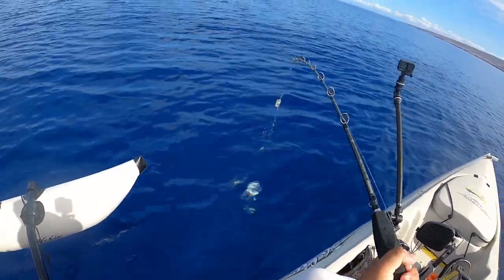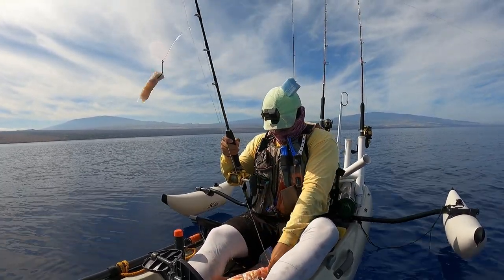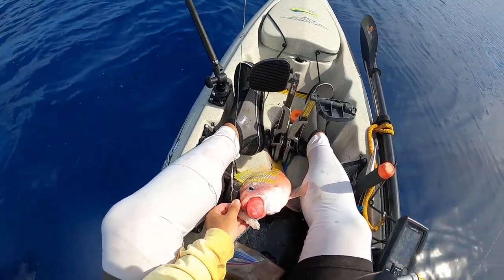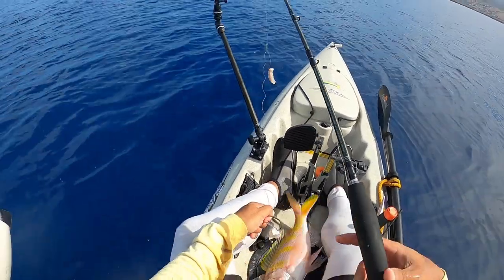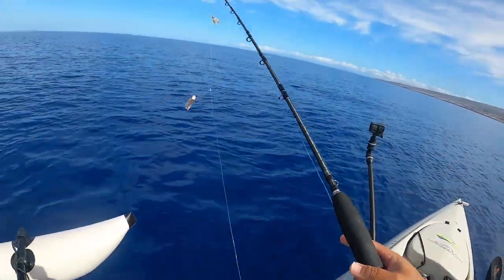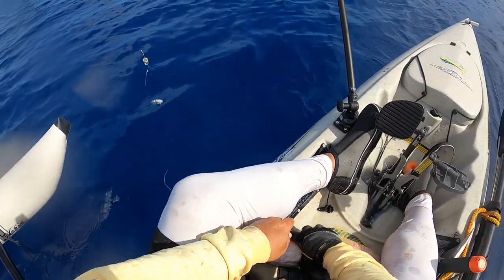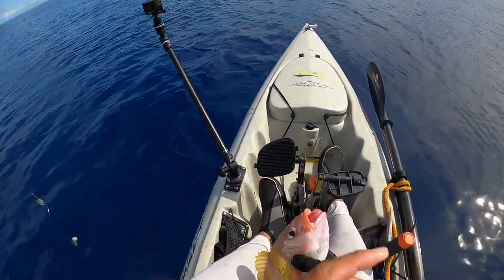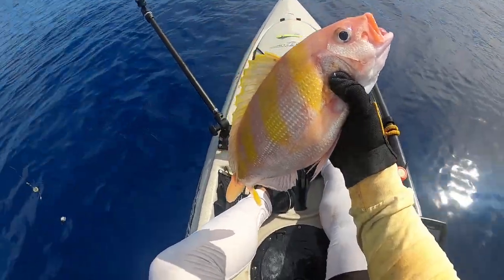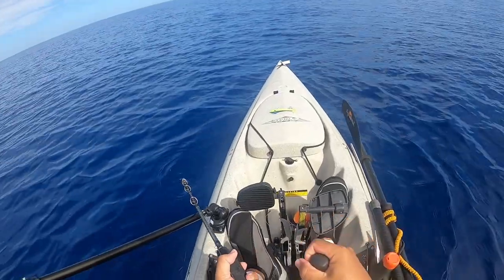Oh, it's another Gindai. Oh, it's a big one. Wow, chunky. That one came off too. God, funny. Ooh, that's enough Gindai. All right. Oh, oh, oh. Yikes. This might be the biggest. Straight down. That's what the mahis do. Oh, that's a fat Gindai. Holy crap. Look at that guy. Oh, man.